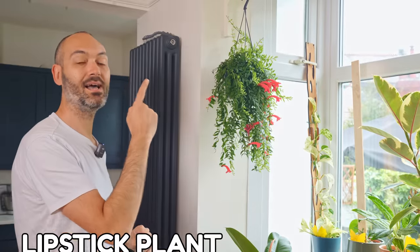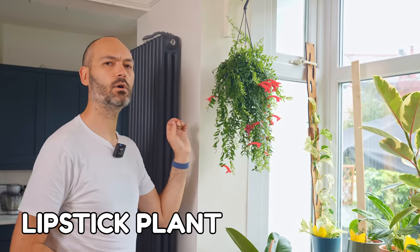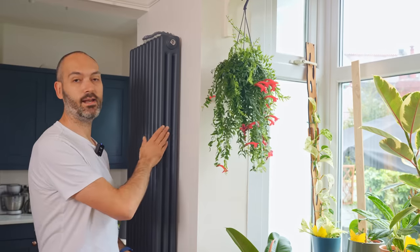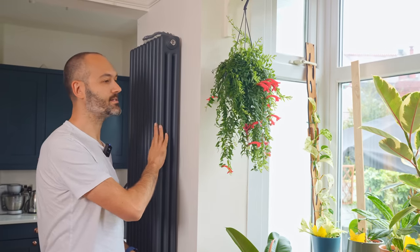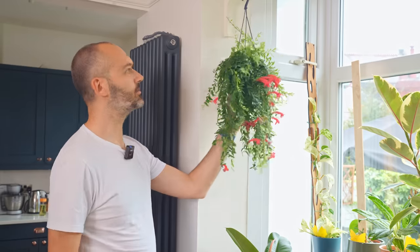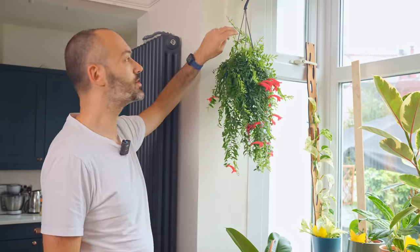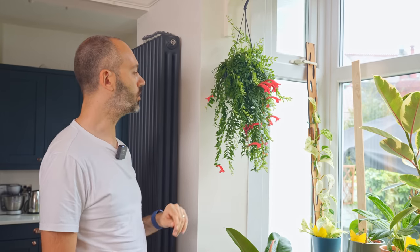Just here is my lipstick plant, which I can't quite remember the scientific name for, but it's the lipstick plant. It's actually quite near to this column radiator, which is a bit risky. Doesn't seem to mind it too much. Doesn't get blasted, I don't think. So it's hanging on this bracket unit that I've somehow managed to drill onto this wall.